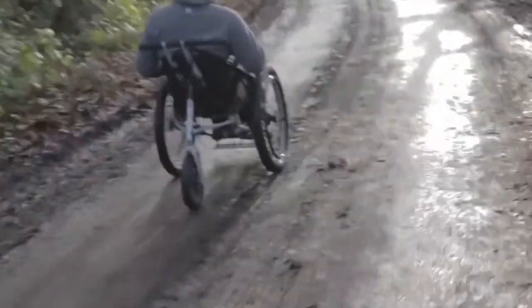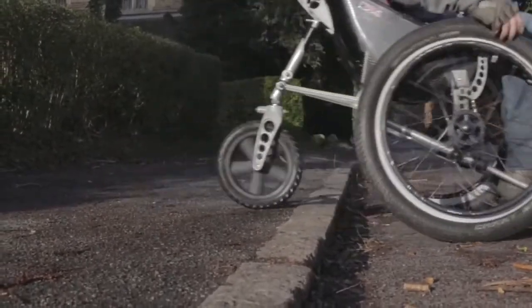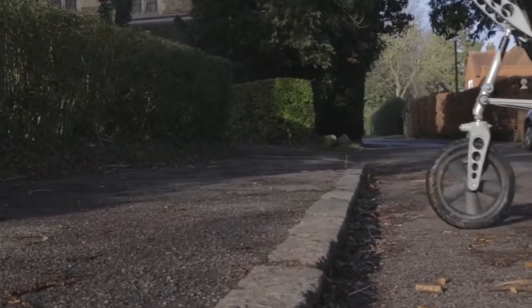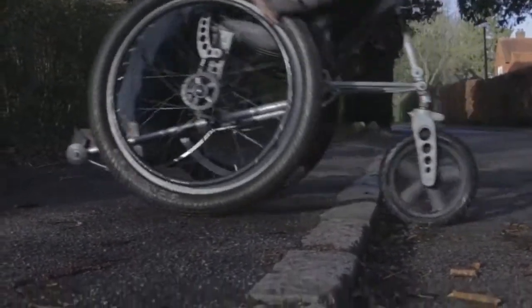One of the first questions people always ask me is about curbs. How do you get up and down curbs? Getting down curbs, same as any other chair, you just drop off them. Gas shock absorber on the back of the chair takes out most of the thumps and the bumps from there. Getting up curbs is a point you need to master yourself. Everyone's got their own different technique.